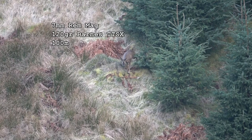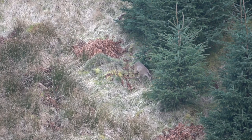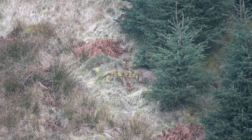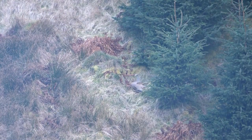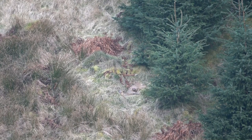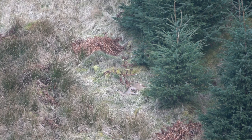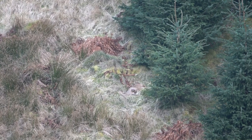And there it's up. Not looking good. That's got a badly broken and infected leg. So I'm just going to kill it straight. And there is another deer with it. Just wait to see what that one is.